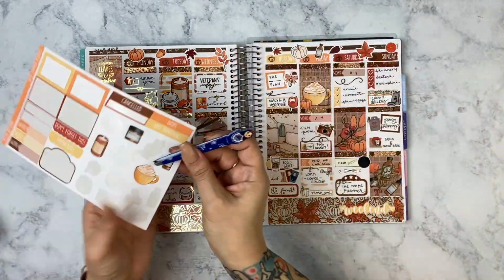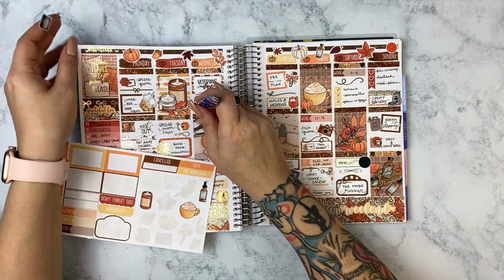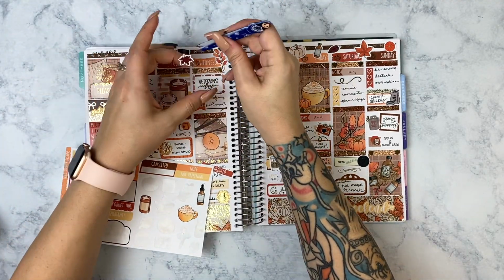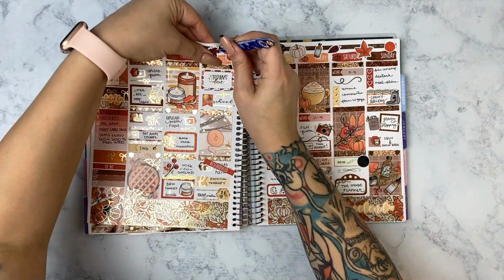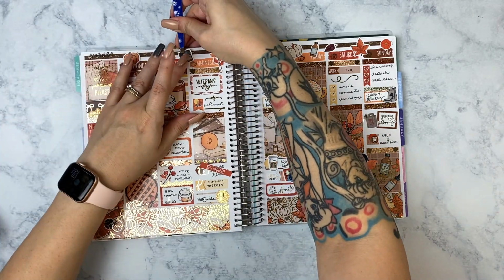I don't know. Anyways, I'm just going to take some of the deco from the kit and sprinkle that all over the top to make it look cute. I also had a little order freebie from Monster Designs that had a few pumpkins and leaves on it, and I wanted to use that too because why not.